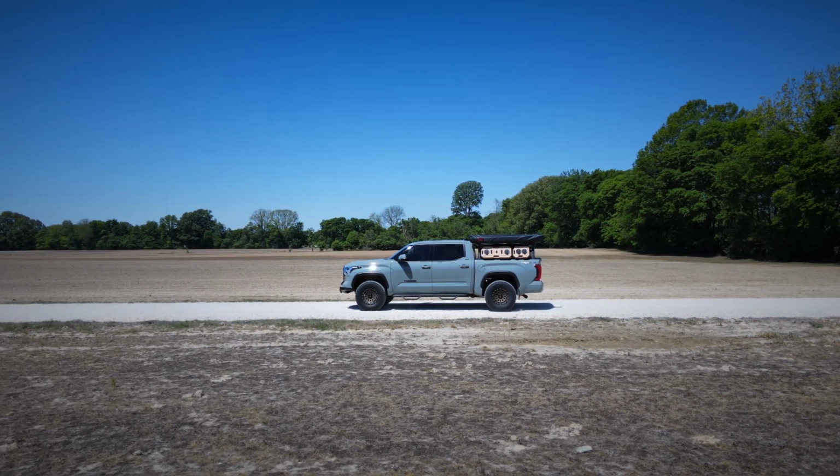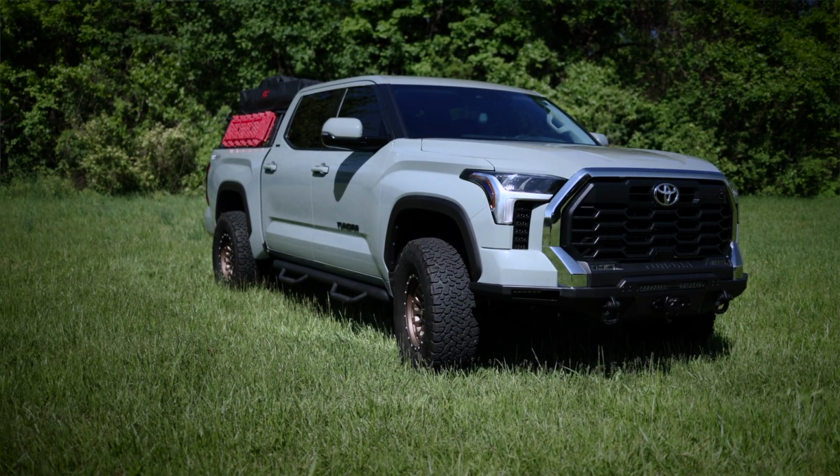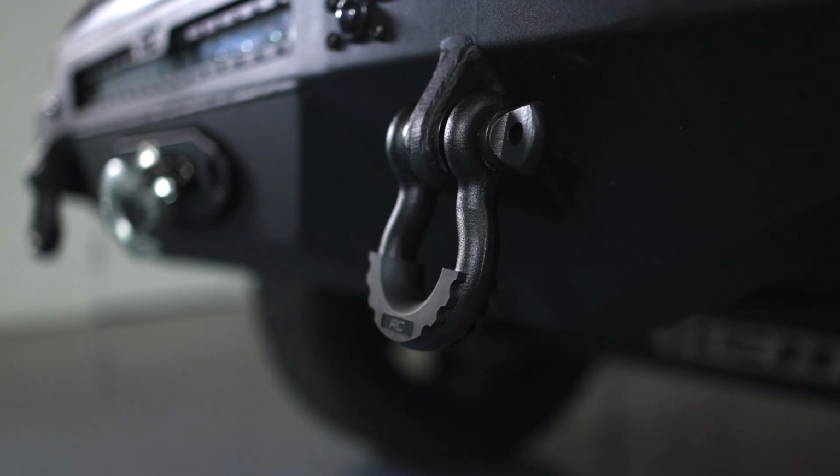So if you're looking to set your Tundra apart, gain tons of clearance, and add the options for LED lighting as well as front recovery, you're looking for our high clearance front bumper.